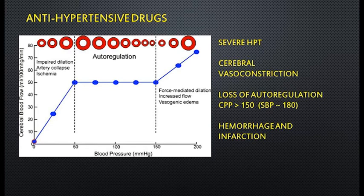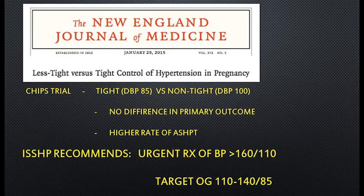If we look at blood pressure control and how to control it, the CHIPS trial was a trial where they compared tight control of blood pressure, where they aimed at a diastolic of 85, compared with less tight control, with a diastolic blood pressure of 100, where the primary outcome was pregnancy loss and NICU admission, and the secondary outcome was severe maternal complications.